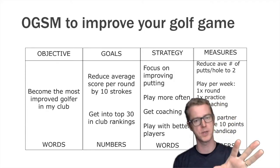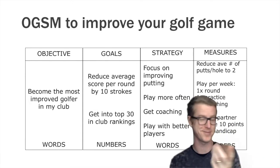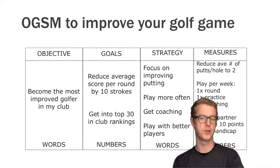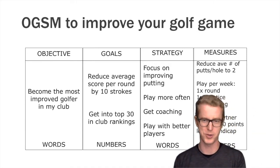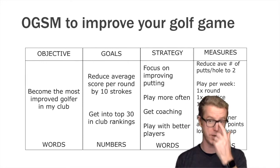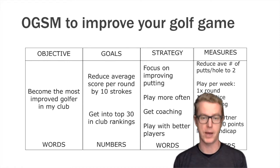An overview of the OGSM, applying it to the simple golf example. We've talked about objectives and goals. So here we have the strategies. Focus on improving putting. The one thing that's going to make the most difference to my game, and that's something that's well known in golf. Putting is where you lose all your strokes. Play more often. It's quite a simple strategy, but it's important. Get coaching, and then play with better players.